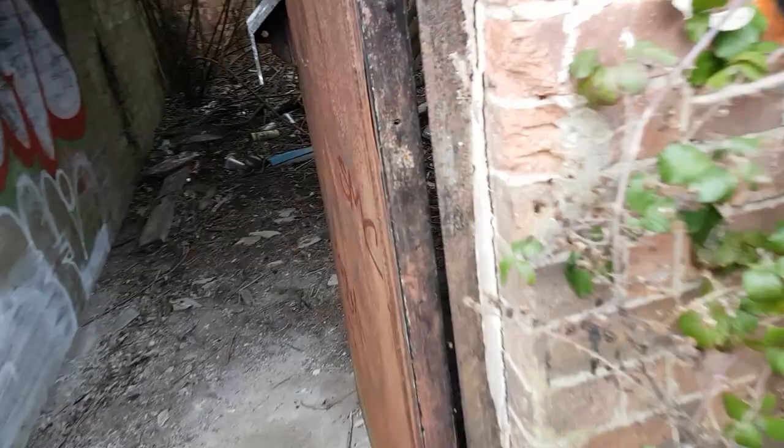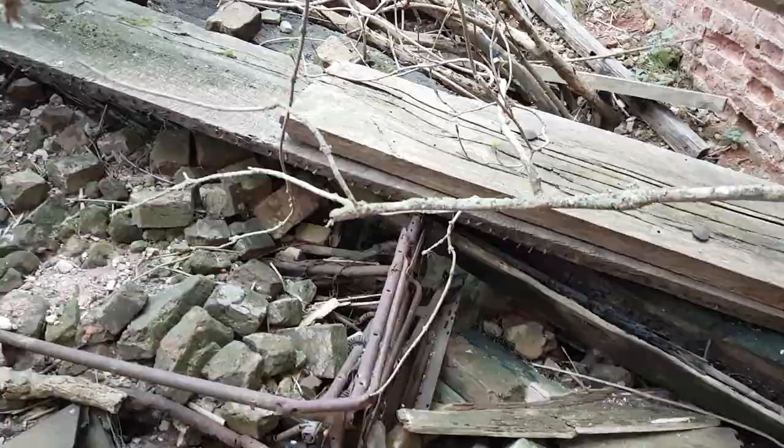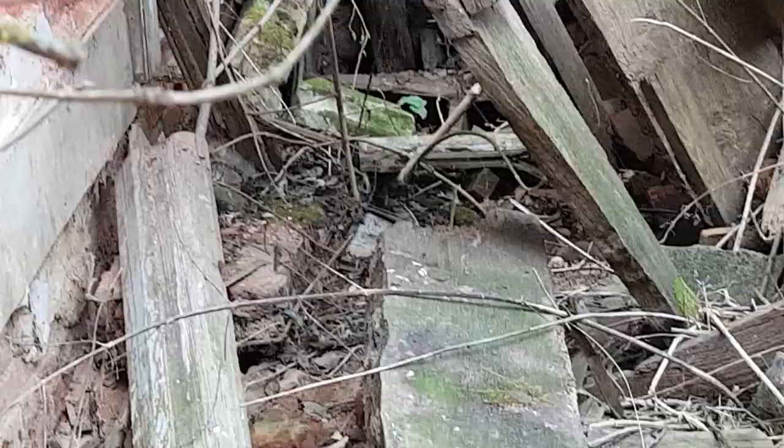Yeah, tree growing out of it. Nice. Oh, and also potential broken asbestos. That's exactly what we want. Oh, Jesus. Oh, very nice. Well done. I mean, the cellar could be anywhere. That looks promising. Oh! Wait a minute. Maybe there.